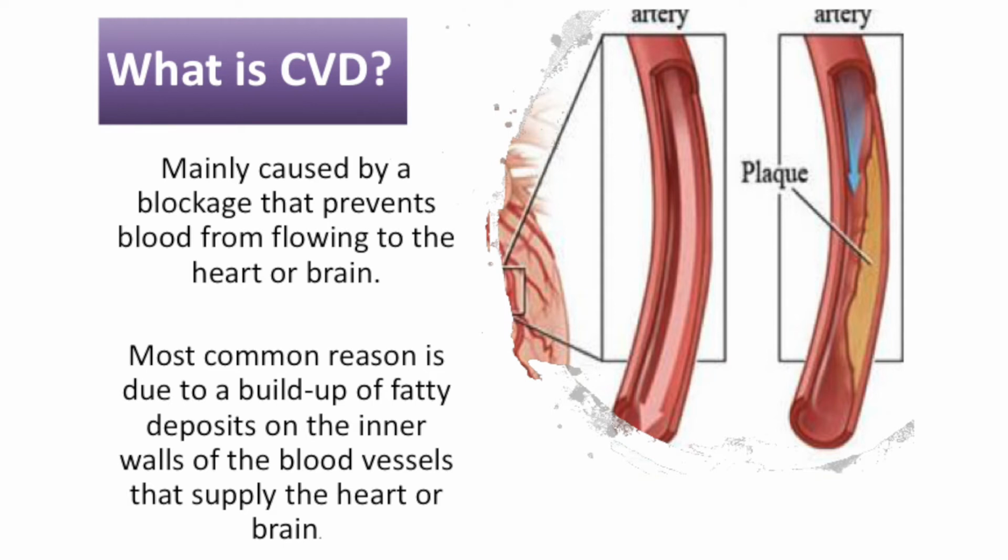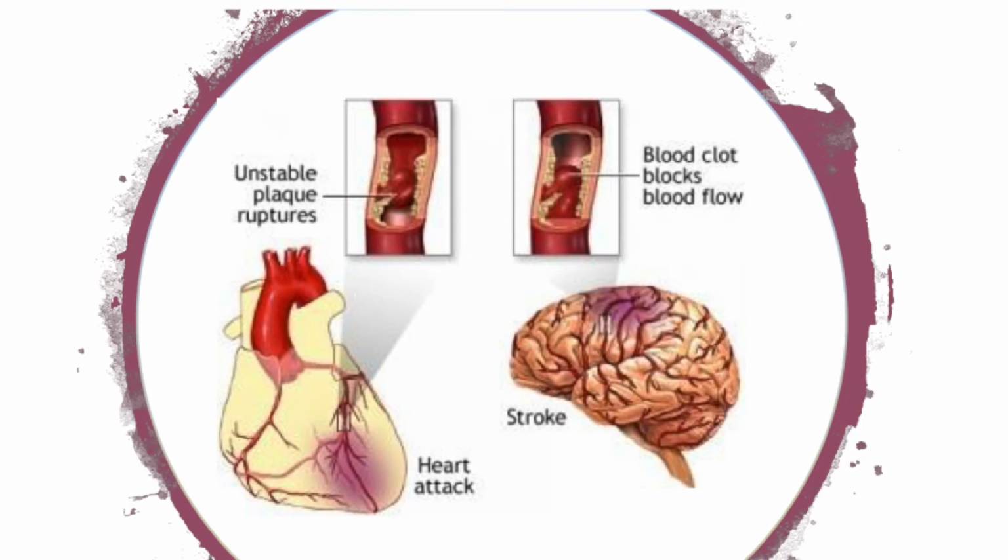Depending on where that vessel is, it's going to cause a problem in your heart or your brain, or maybe elsewhere as well. The most common reason for this blockage is what we call a plaque, or a buildup of fatty deposits on the inner walls of your blood vessels. You can see it here. Normally we should have a very clear vessel, but when this plaque with fatty acid deposits infiltrates the cell wall and starts to grow, we can see that the blood vessel is narrowed. That causes problems, potentially a heart attack if it's in your heart, or a stroke if it's within your brain.